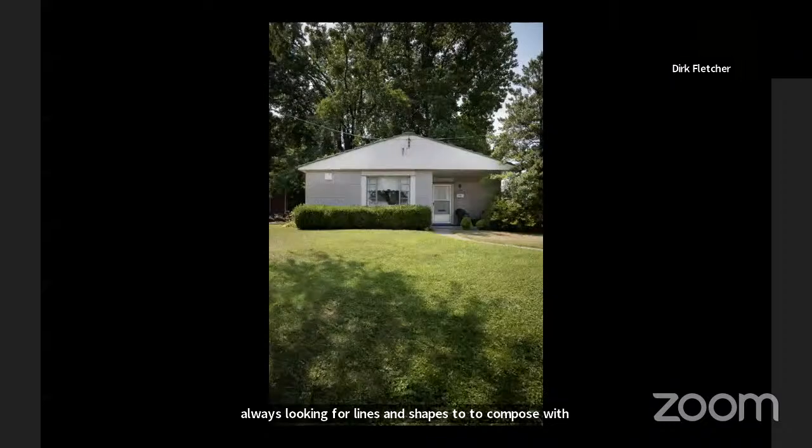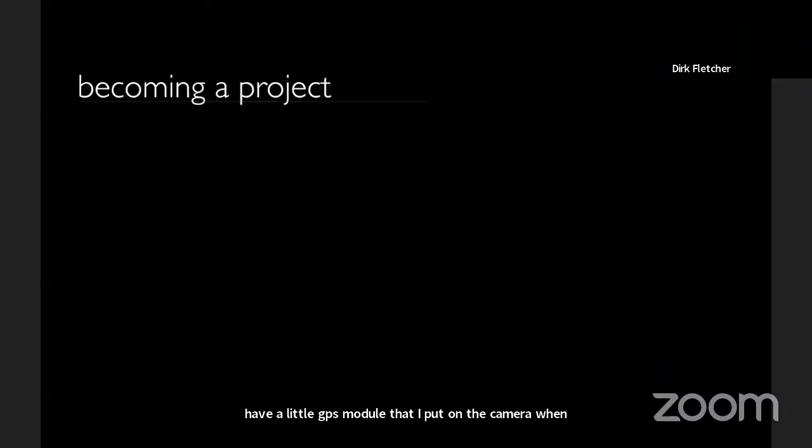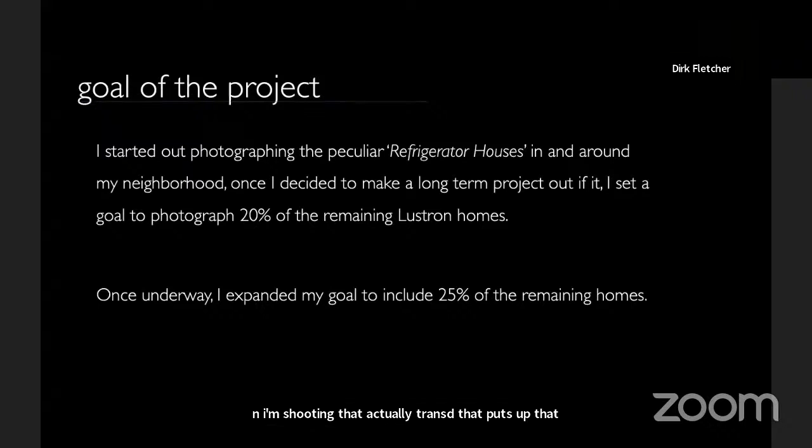This one is not actually on Litzinger. It's right around the corner. As you pull up, there's all of them in a row that go up the hill, and then if you were to take a left, there's this one right on the end of the corner, which brings up a really interesting point. I've got everything right now in an Airtable database. As I started the project, I started out with just, here's the house. I have a little GPS module that I put on the camera when I'm shooting that embeds the GPS data. And I started noticing a bunch of anomalies or things about where the Lustrons were, how they were built, where they were built.